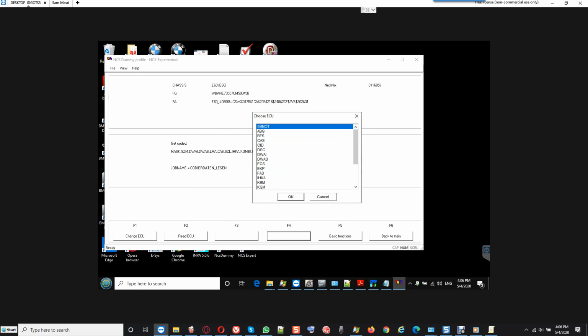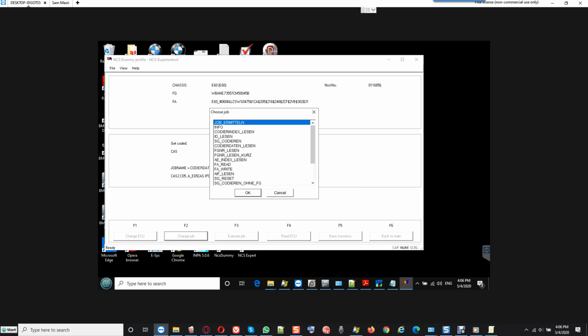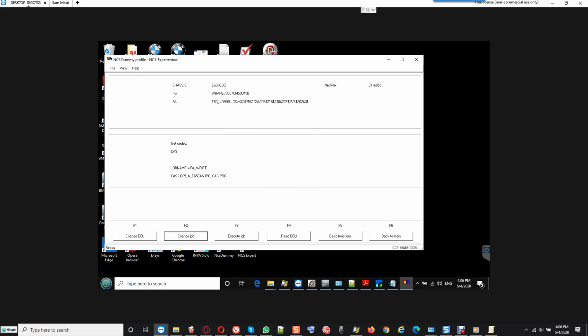All right, this is the DME. We're going to code the CAS. We're going to code the CAS first, and we're going to go right here. Job name code here didn't mean code here, it means code read, and we're going to have to change job. And we're going to say FA write right here. All right, so we're going to now execute job. All right, it's finished. The FA is right.